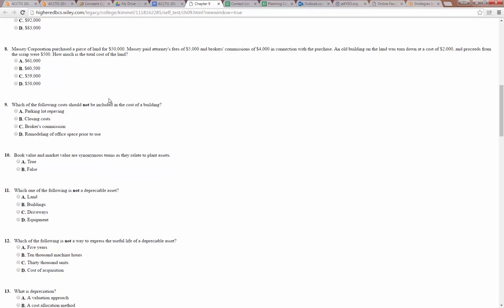Number 8, Massey Corporation purchased a piece of land for $50,000. Massey paid attorney's fees of $5,000 and broker's commissions of $4,000 in connection with the purchase. An old building on the land was torn down at a cost of $2,000 and proceeds from the scrap were $500. How much is the total cost of the land? Same as the previous problem. So it's the $50,000 that we paid plus the attorney's fees and the broker's commission, so that makes another $9,000. And then there was a cost of $2,000, but they made $500 back, so the overall cost of tearing down the building was $1,500. So it'll be $50,000 plus $5,000 plus $4,000 plus $1,500, or it should be $60,500 total.